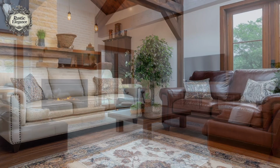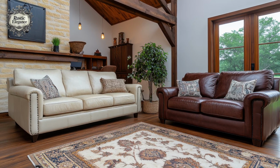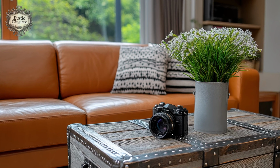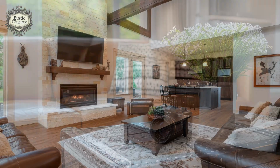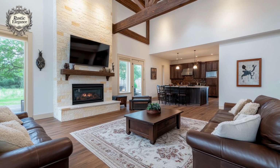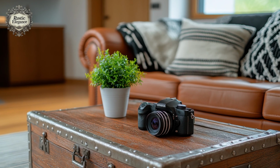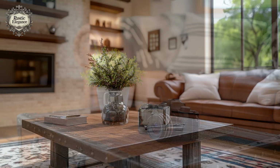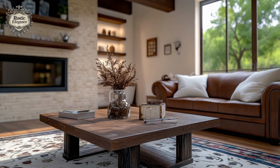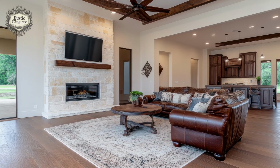Family rooms embrace comfort with weathered leather furniture and vintage trunk coffee tables that tell stories of past adventures. Each space gains depth through exposed brick walls or stone fireplaces that serve as natural focal points. In quieter spaces, materials take on a more intimate role.